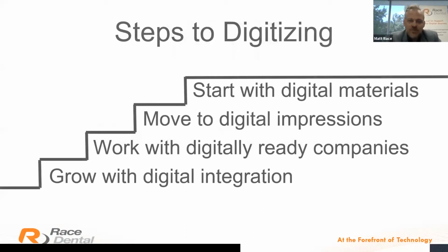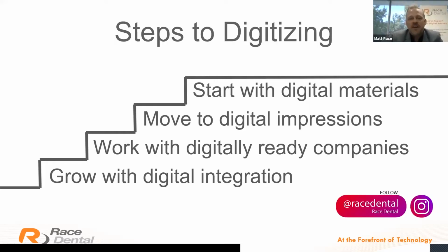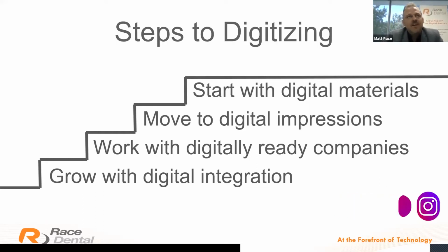So looking at the steps of digitization. Start with digital materials. Take advantage of the restorative manufacturing benefits that digital technology enables. Zirconia, Emax CAD, monolithic solutions manufactured utilizing industrial milling technology. Enhanced fit, better marginal integrity, stronger products, more aesthetics. Start with those products there. Not so much of a big investment, but taking advantage of the benefits.